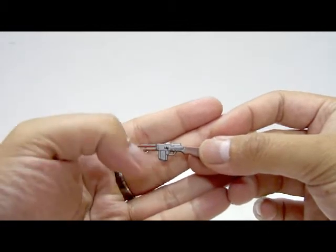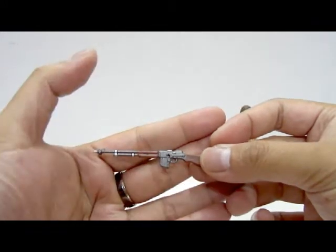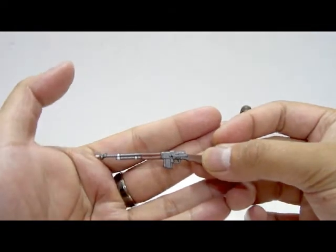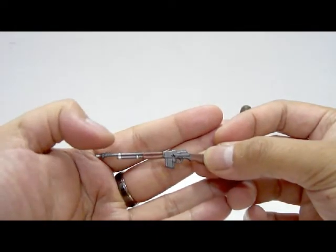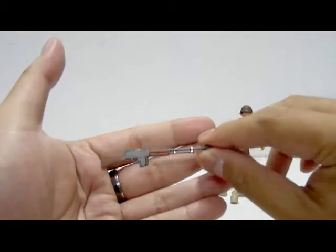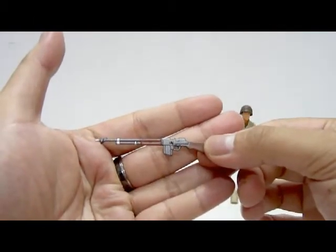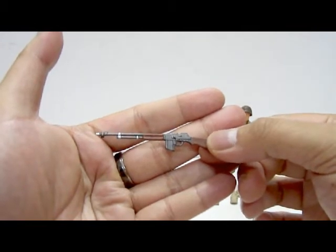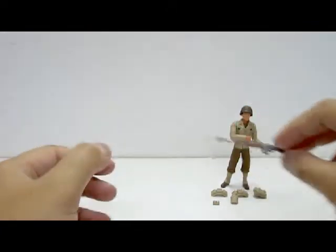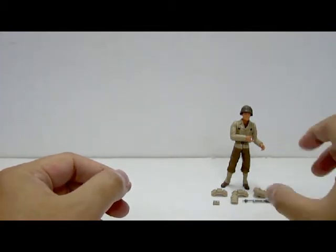As you can see, the details are very nice. You've got the clip in the middle here, the finger guard and the trigger, the stock at the back, and the mechanism at the sides. You can see the barrel itself, very nicely done with the details, especially on the top section. There's a small little targeting sight, very nicely done. It's compatible with your 3 1/4 inch figures, especially G.I. Joe figures. Very nice. Too bad it doesn't have a bipod, but it's a very nice accessory.